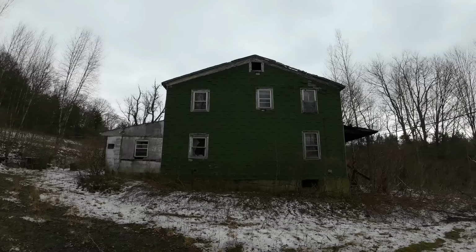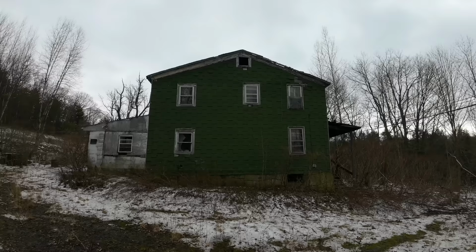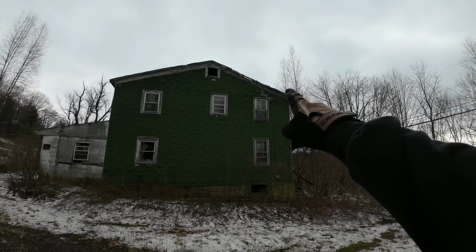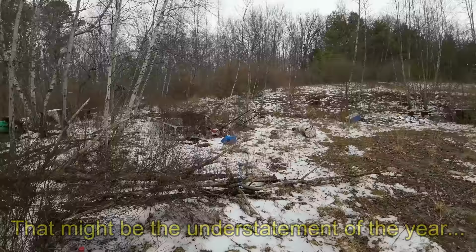Boy, excuse me. This house looks like it's loaded with just contents. That window is full. There's stuff I can see in this window. This might be more than we can actually handle on the inside.